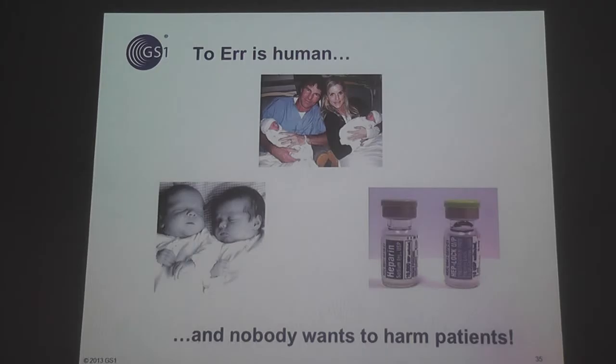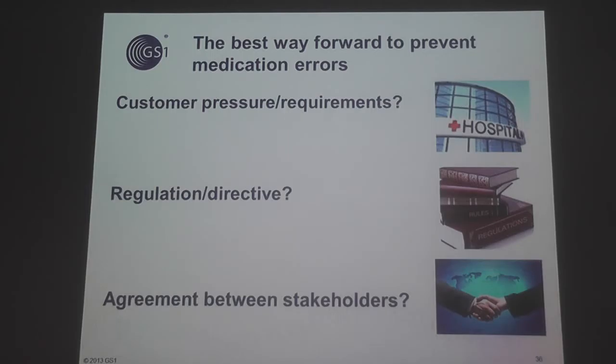Nobody wants to harm the patient, not the doctors, not the nurses, and not the pharmacists, but errors are happening in daily life. We should make sure that our staff in hospitals is supported as well as possible in treating patients. So, what is the best way forward if we think about preventing medication errors? Do we need customer pressure and requirements?